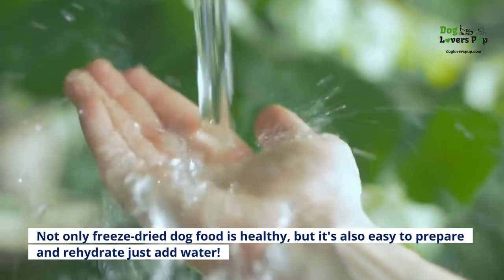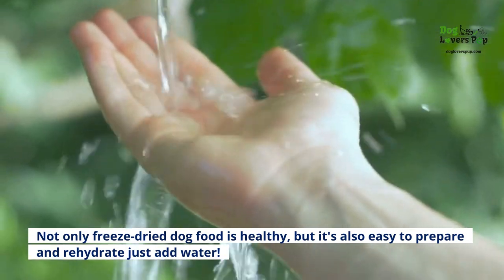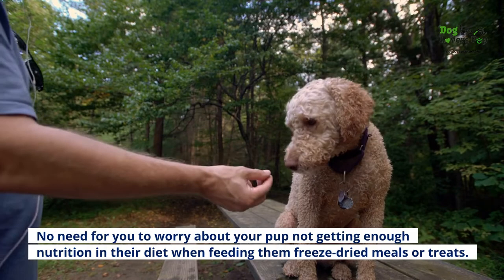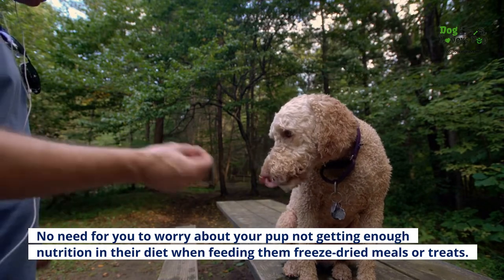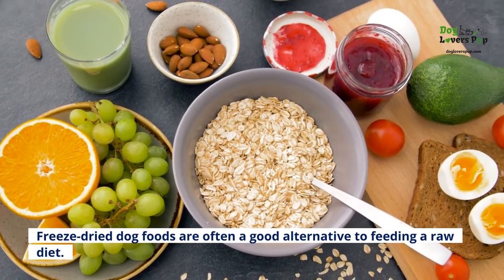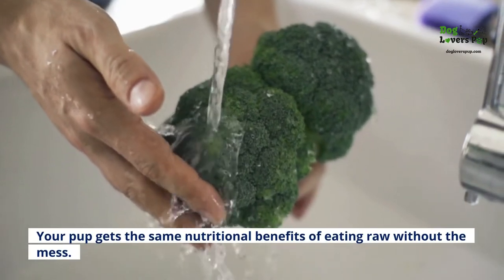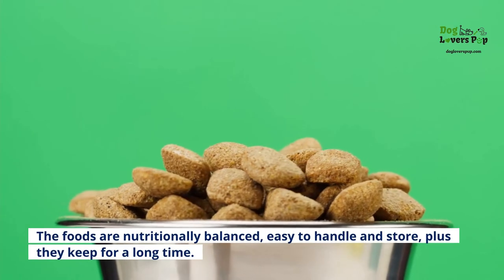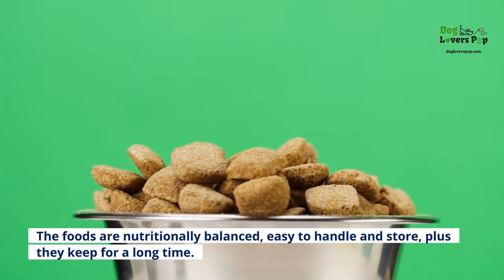Not only is freeze-dried dog food healthy, but it's also easy to prepare and rehydrate, just add water. No need for you to worry about your pup not getting enough nutrition in their diet when feeding them freeze-dried meals or treats. Freeze-dried dog foods are often a good alternative to feeding a raw diet. Your pup gets the same nutritional benefits of eating raw without the mess. The foods are nutritionally balanced, easy to handle and store, plus they keep for a long time.